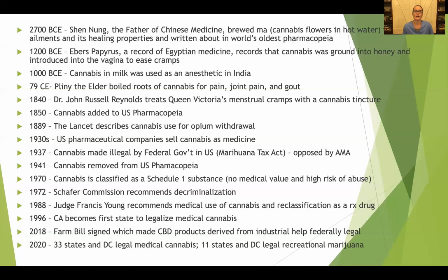1972, the Nixon-appointed Schaefer Commission recommended the decriminalization of cannabis. 1988, Judge Francis Young recommended that medical use of cannabis should be allowed and it should be reclassified as a prescription drug. Alas, this was the war on drugs in the Reagan era, and that was not put through. So it took until 1996 that California became the first state to legalize medical cannabis.